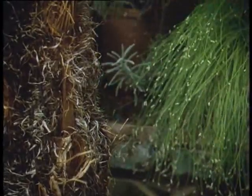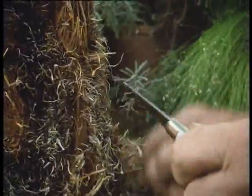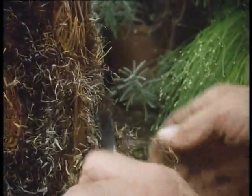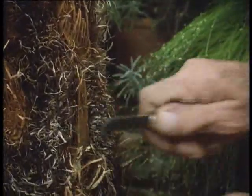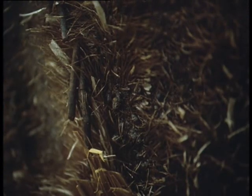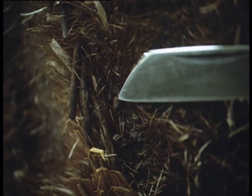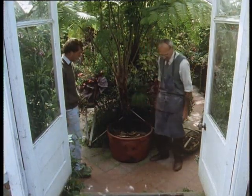Next, you've got all this fluffy material, which is like the hairs on a stem. This has to be taken away, taken right down to the little black roots, which you can see below me, are underneath these hairs. You can see the little black roots that I've been talking about are all coming through. And they should be ready to go as soon as we get the pot on.